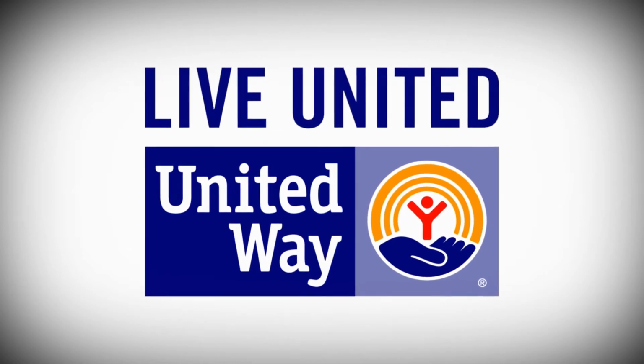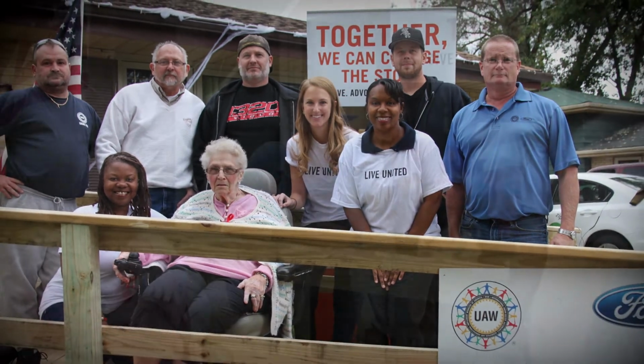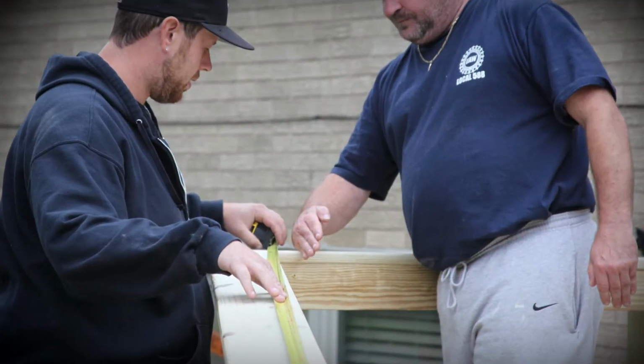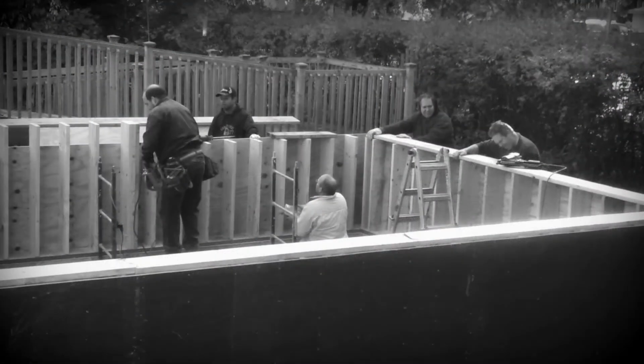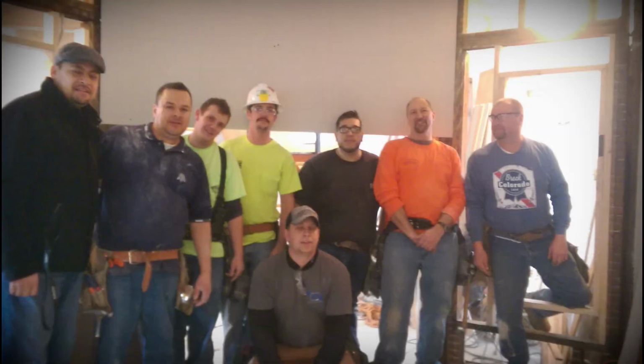We're really there to leverage the skills and the volunteering that unions and members want to do and make sure that we're connecting them with the 200 agencies that United Way works with. That commitment to serving the community has led the Carpenters to work with a number of charitable organizations.